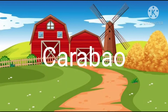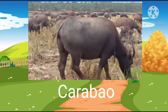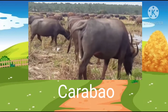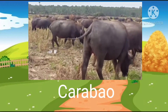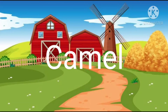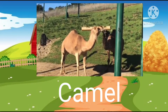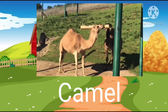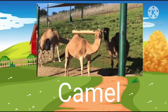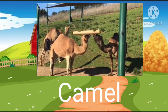Carabao. The carabao is a strong animal and they are very patient and obedient and hard working. Camel. The camel is a large animal. It has very tall legs and a long neck. It is a very useful animal. It is used to carry people.